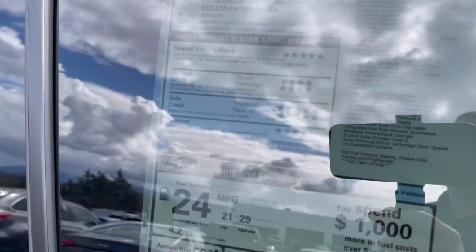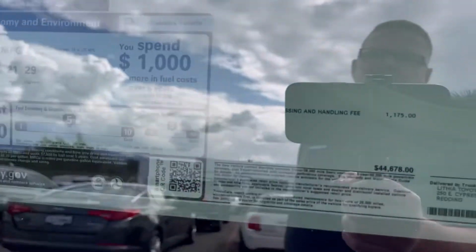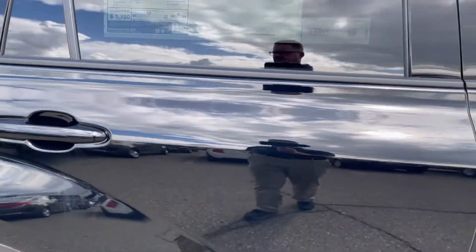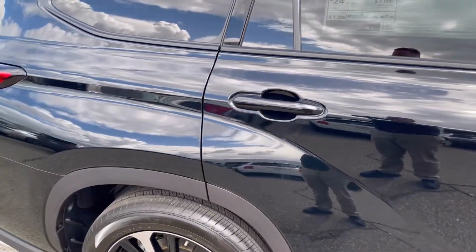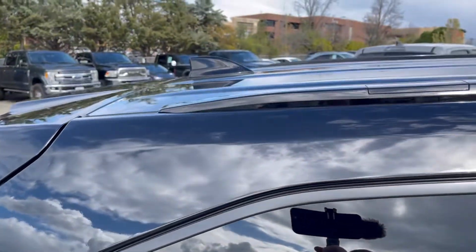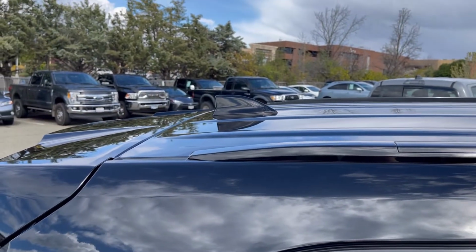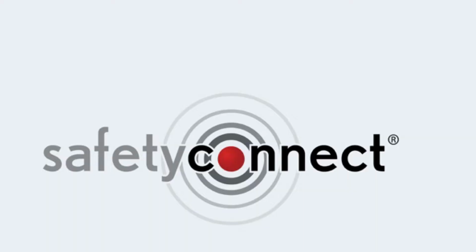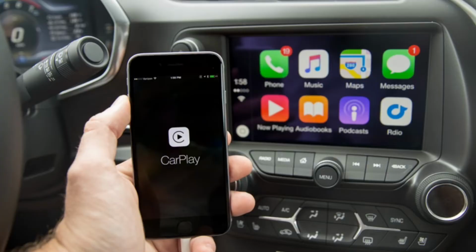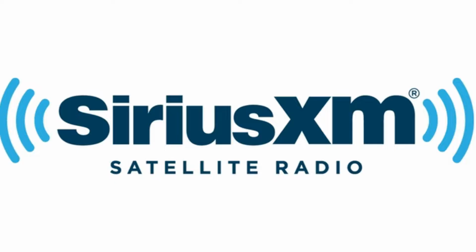This has a 5-star overall crash safety rating. MSRP on this is $44,678. And then coming to the back is our second wind vortex generator. Up on top we have our shark fin that does our Safety Connect, does our Toyota Safety Sense, and our maps that are integrated to this vehicle, along with Apple CarPlay and Android Auto and XM radio, all part of this here.